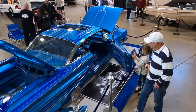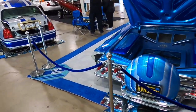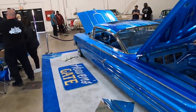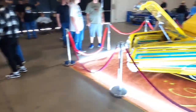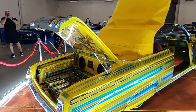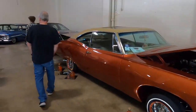Okay, now we're in the lowrider room. This is an extremely noisy room with a lot of people enjoying them. It's interesting seeing all the kids who are just gaga over these beautiful, shiny cars, and all sorts of different people actually looking at them and appreciating the workmanship, of course.